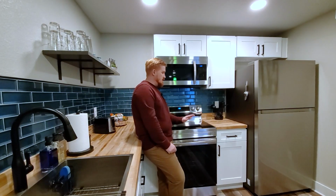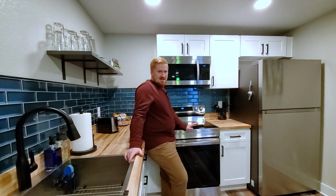It just depends. The other big issue that's going to come up, and this is even more than the sink, is going to be the stove.